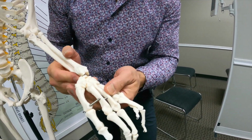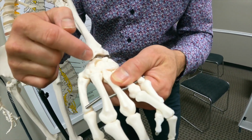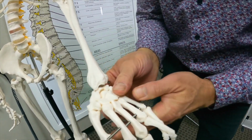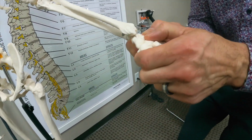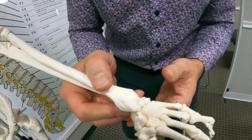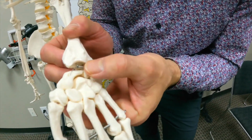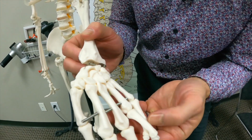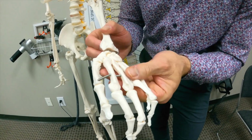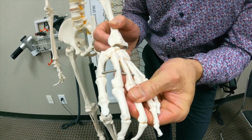Carpal means wrist in Latin, okay? So let's look at them. 1, 2, 3, 4, 5, 6, 7, and 8. What we did there is we adjusted the carpals to help free up something called the carpal tunnel. That allowed this median nerve that goes right through this carpal tunnel to be freed up, allowing more nerve distribution to these 3 digits right here.